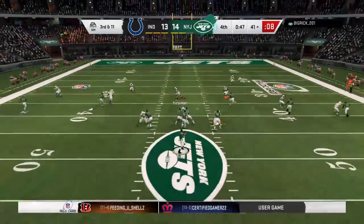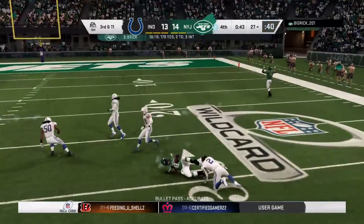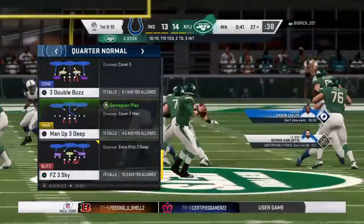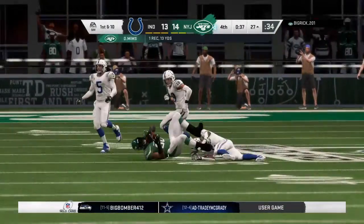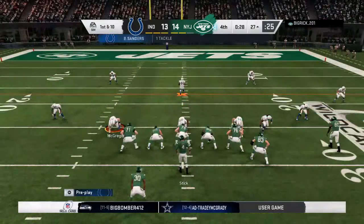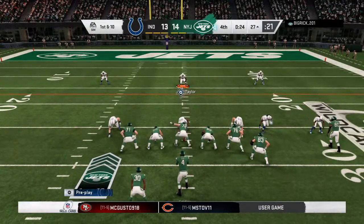Get it. A shotgun throw for Stick, and he's going to get this inside the 30. First catch of this wild card game for a 1,000-yard receiver in the regular season. He's got a first down, too. So signs of life in what's been a dormant offense in this second half.